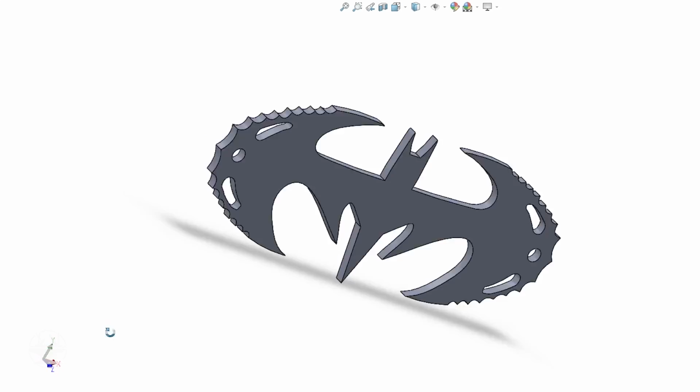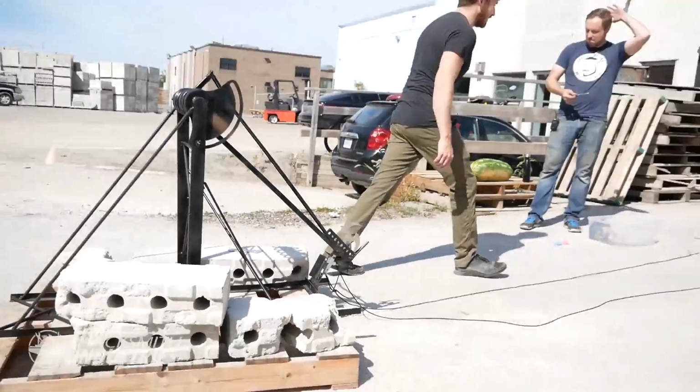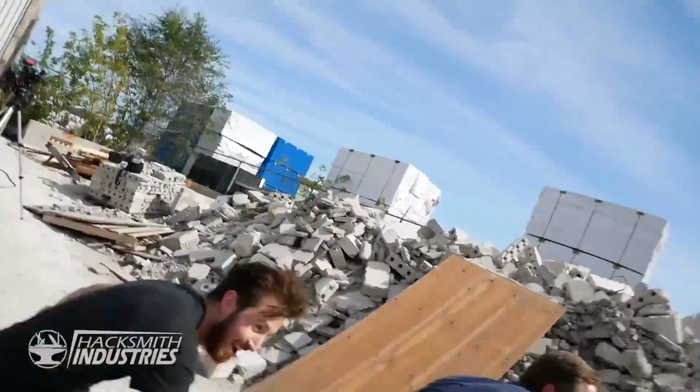To the Bat Computer! Alright, you ready? Yeah! It took a whole branch off! 3, 2, 1, go!